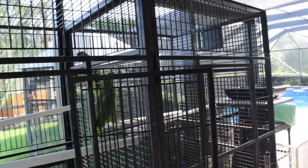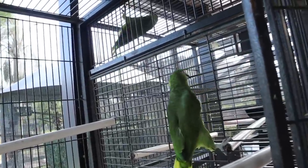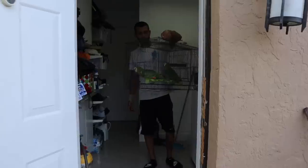But yeah, you guys, like I just said, this is not their original cage. It was, but they are getting a massive aviary coming soon. So it's gonna be really, really cool to actually see them in a huge outdoor enclosure. They could go to the dirt if they want to. They could fly around if they want to, be able to do whatever they want. But let's go get the next pair.